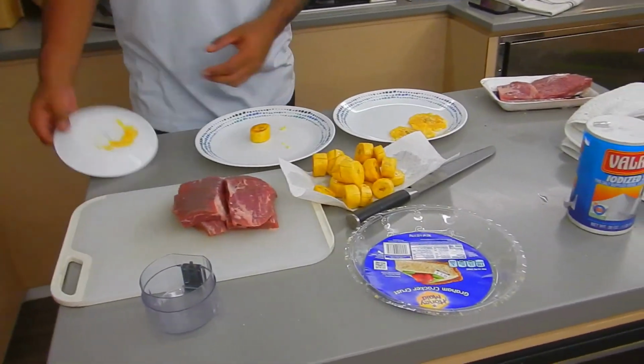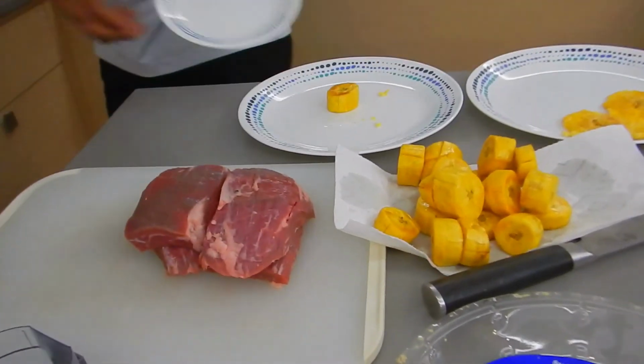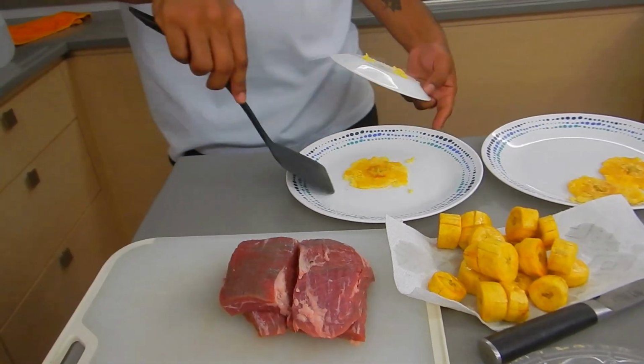For dinner that night, our chef prepared some amazing steaks, some chicken, and some plantains, which we had never tried before.